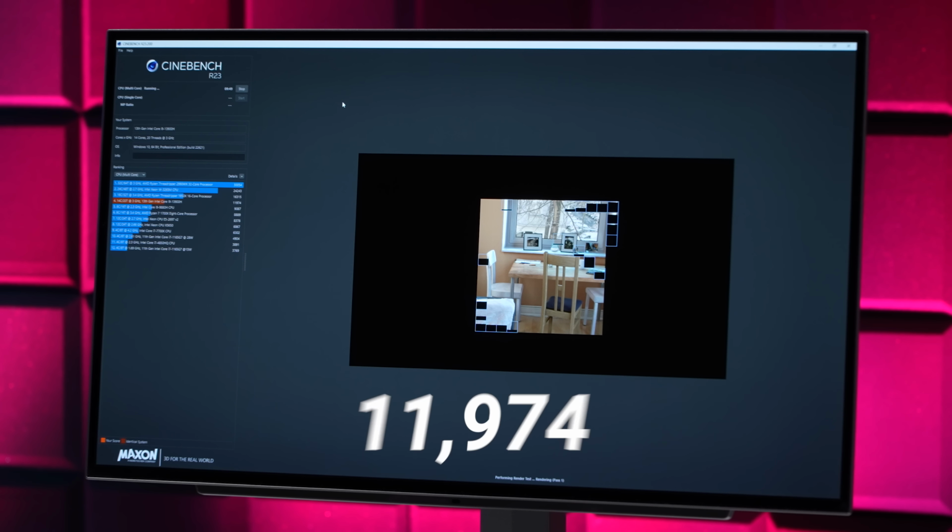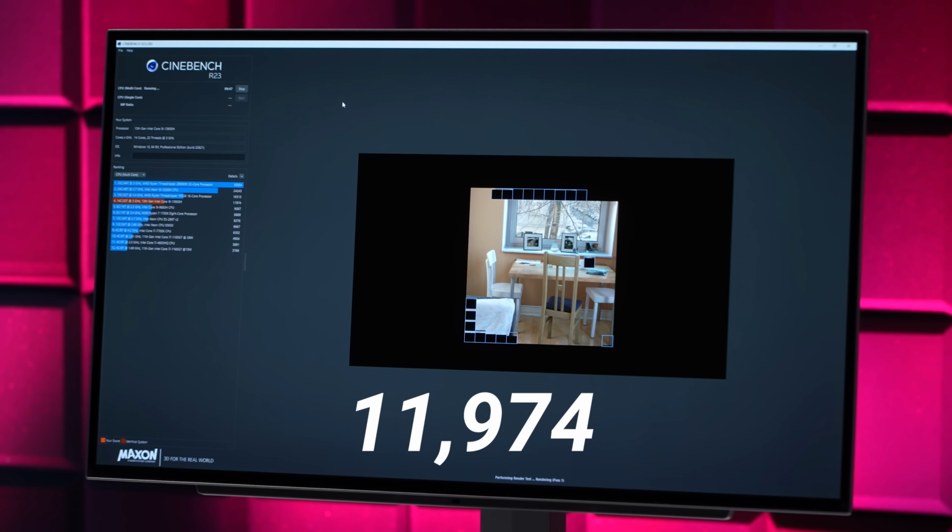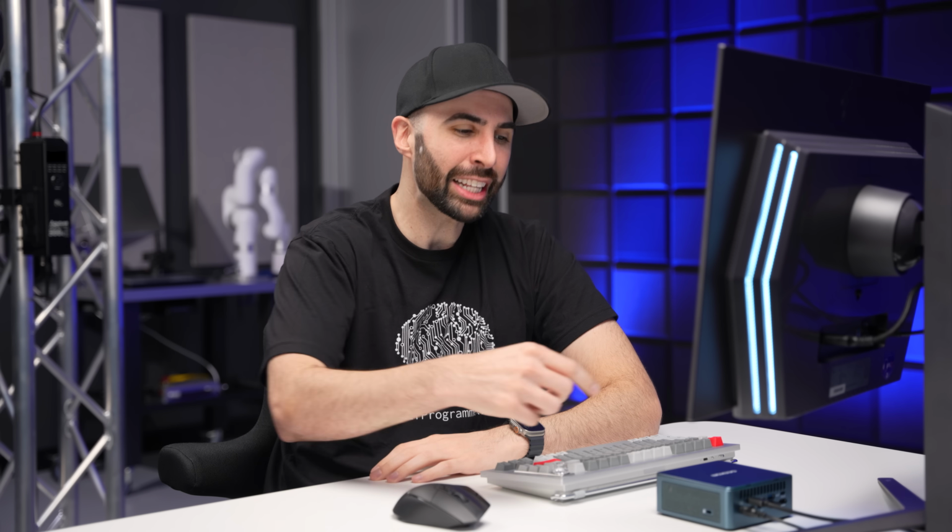We got a score of just under 12,000, which for the 13th generation i9 does seem a little bit lower than you'd expect it to be, but I think that's because Geekom has really tuned this thing for power efficiency and to help keep that i9 running cool.